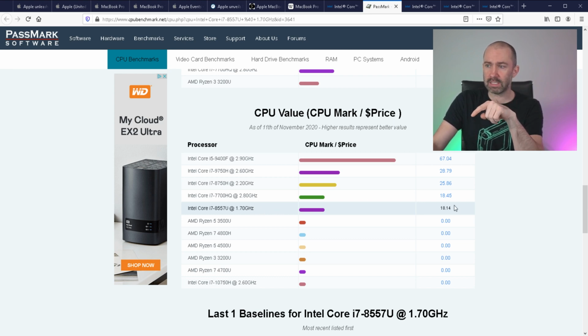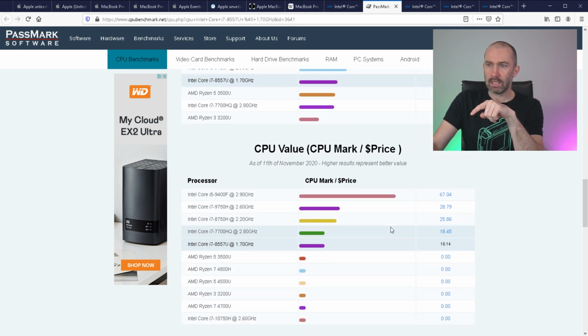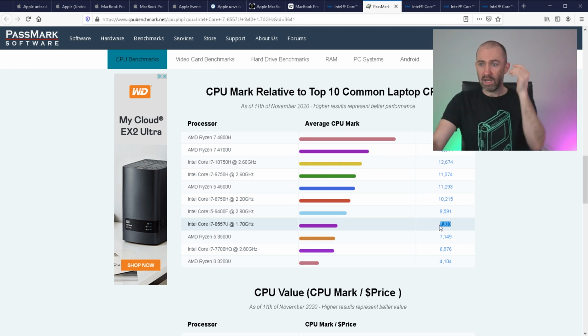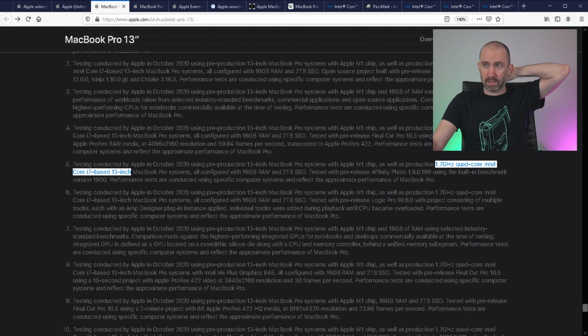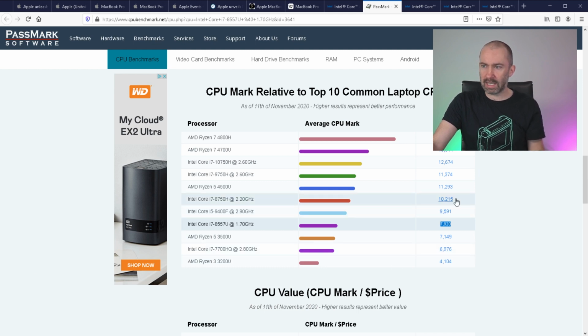But if you look here, you can see the comparison as far as performance goes. The average CPU mark was 7820. People have submitted the benchmarks for that CPU, and they're making a comparison there. The average CPU score was 7820. Now you can see here the 8750H has got a much higher score.